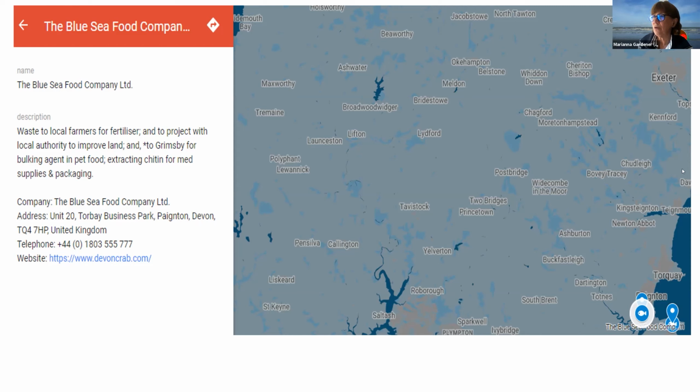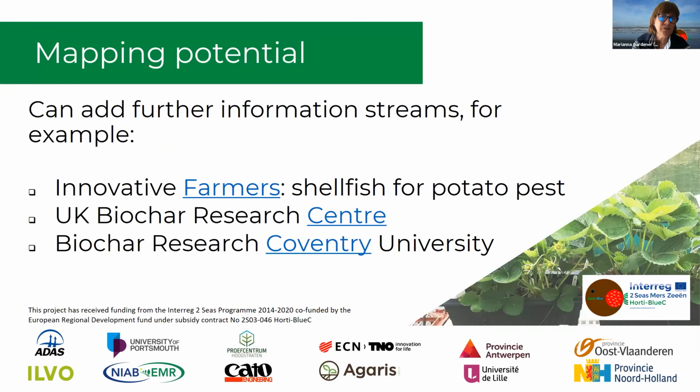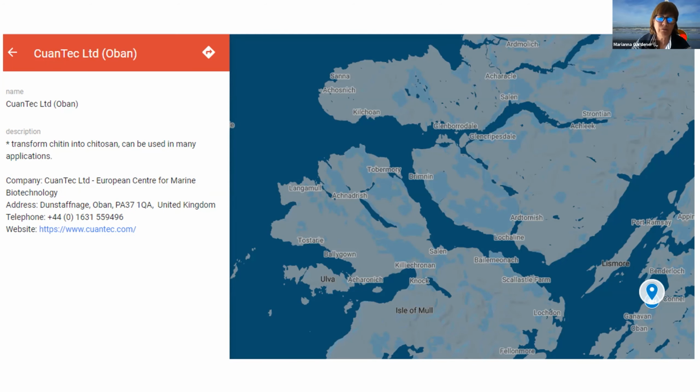If you then look at the next example, we'll show you the research and development company. They are based in Oban, it's called Kuantech, and they are doing advanced research and development, as I said, into shellfish waste. Again, on the left-hand side, contact details show their web address and phone numbers, contact details, etc.